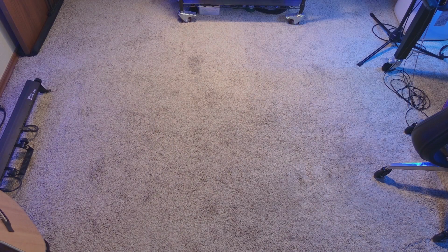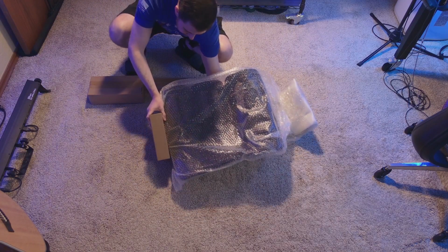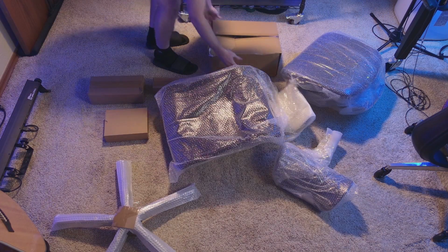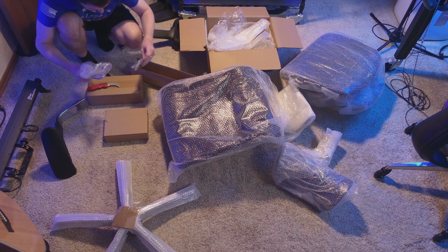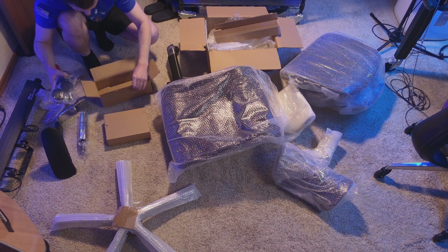I figured this would be a much better way for you guys to see me unbox everything, because even though it's not technically showing me unboxing it, you're getting an idea of the fact that these are all the pieces that came in the box. Now, once I got everything pulled out, I started unwrapping it. It was very, very well packaged, and I did not see any damage on any of the different pieces that were part of the chair. So even though the box was a little bit banged up on the outside, everything inside was just fine.